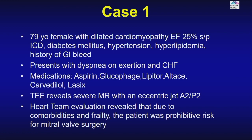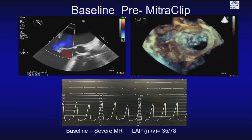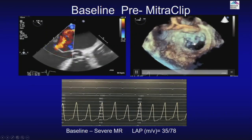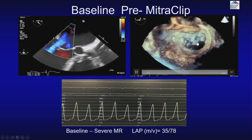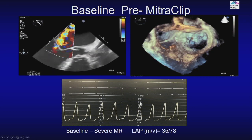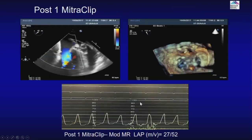So this is a 79-year-old female who had an EF of 25%. And what happens is, I would say about 15% of the patients would have mixed, where they have a prolapse as well as a dilated LV. So this patient actually belonged to that group where she was mixed. So if you see here, severe mitral regurgitation, this is a 2D echo. This will be the 3D, where you can see a nice prolapse also on the 3D echo. But more important, we can do simultaneous measurement of the V waves in this group of patients, and V waves were almost 80 in this patient.